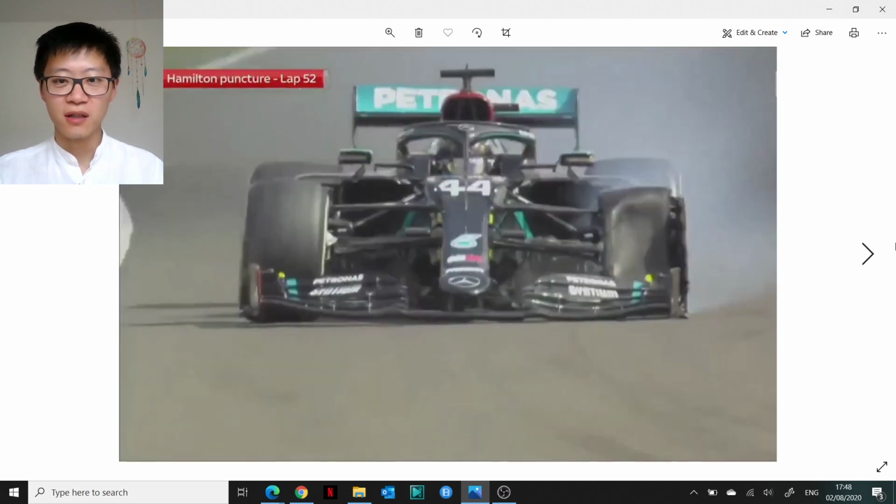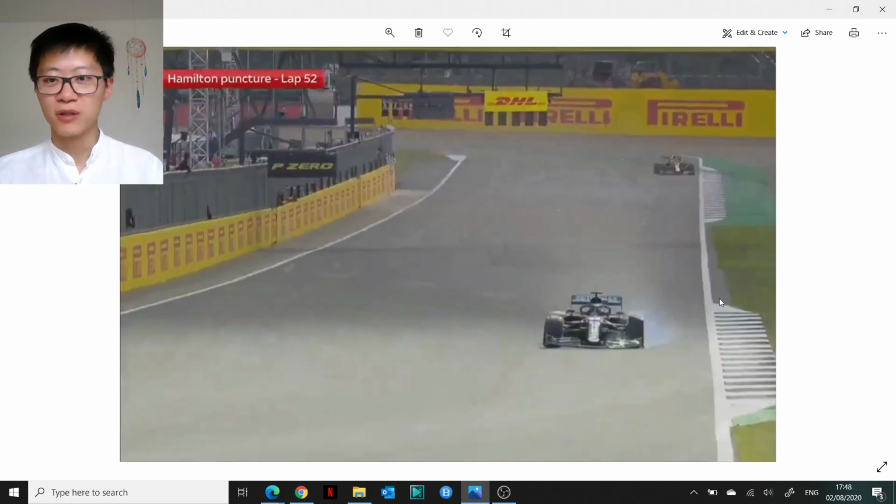And finally, even the race leader, Lewis Hamilton, having the puncture right on the last lap, almost causing him to lose the race. He was very lucky that Red Bull had called in Max Verstappen to swap his tires to go for the fastest lap, because right at the end, Max Verstappen was not that far from catching Lewis Hamilton. So had Max Verstappen not gone for the pit stop and not had a tire failure of his own, then it was very possible for Max Verstappen to win this race.